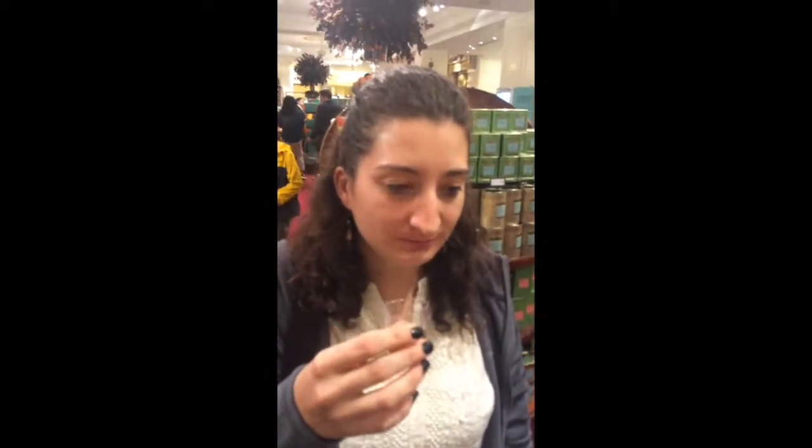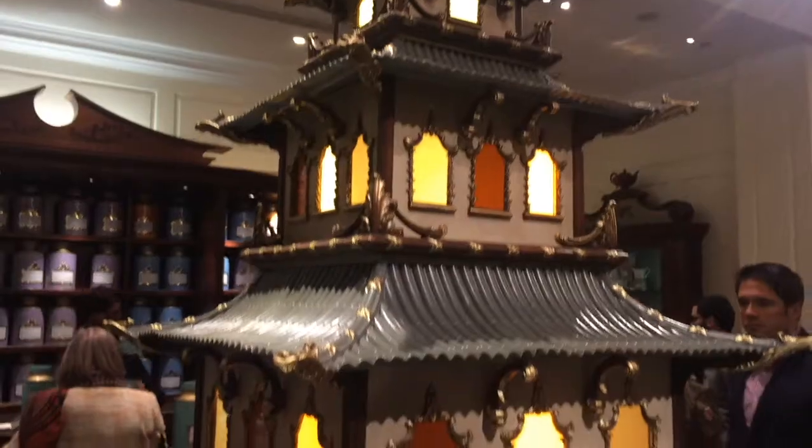We might have detoured into Fortnum and Mason's tea room, and I just heard the word free samples. So hopefully we'll make it to Foyles on time. Cheers! Mm, I really like that.